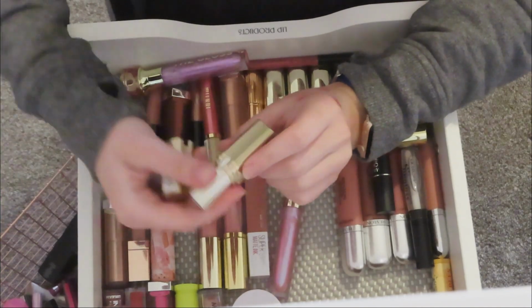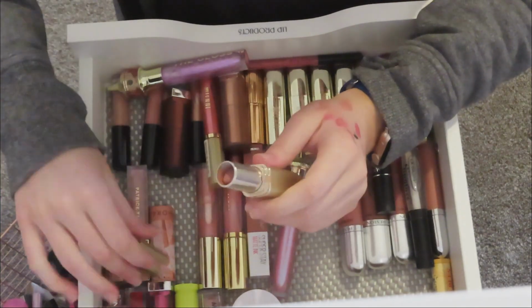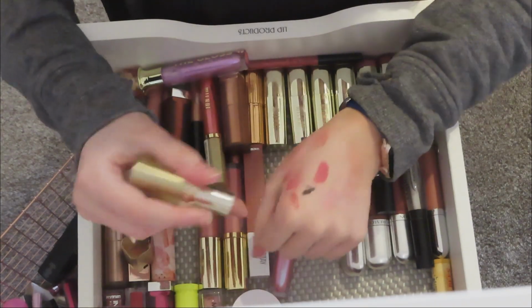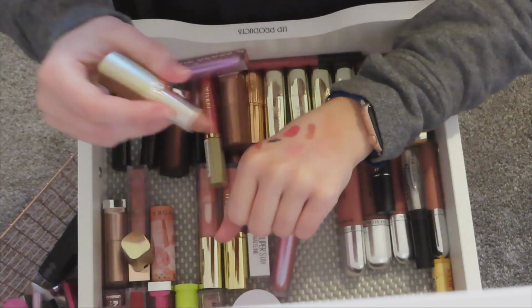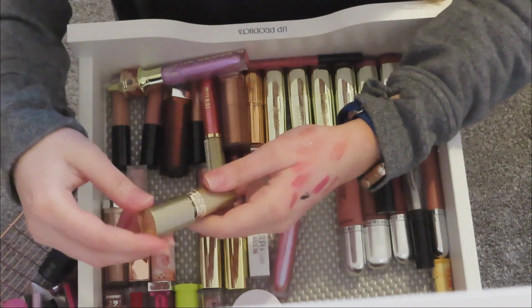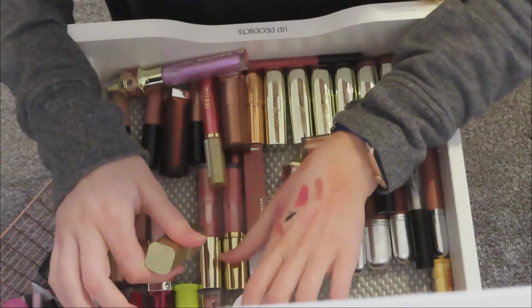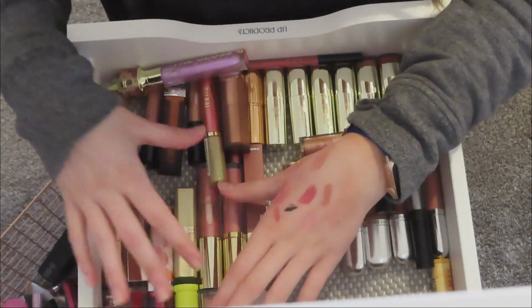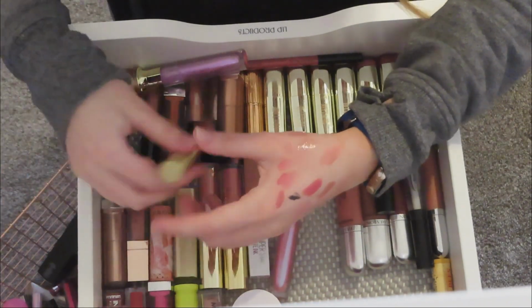Okay, this one is from L'Oreal, and it looks like this, and I'm gonna swatch it. That's more of a brown nude, but I don't have many of those, so I am gonna hold on to this. It's pretty sheer and kind of glossy when you put it on, so I do like that about it, that it's not overpowering.